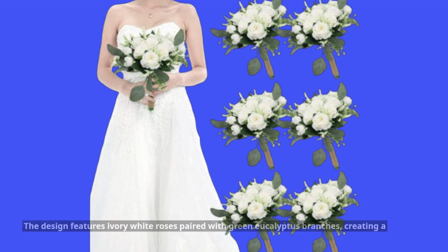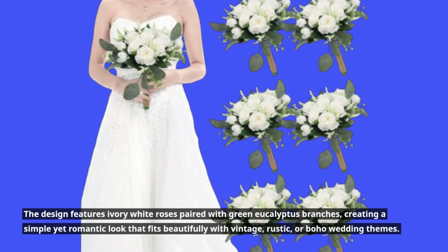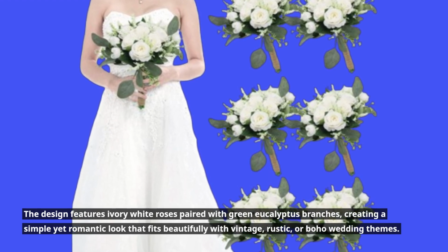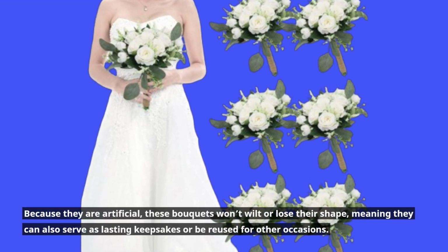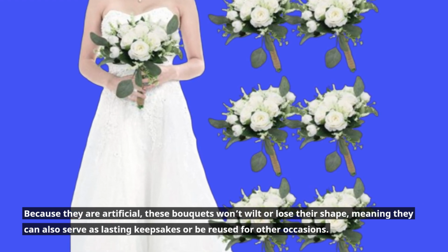The design features ivory white roses paired with green eucalyptus branches, creating a simple yet romantic look that fits beautifully with vintage, rustic, or boho wedding themes. Because they are artificial, these bouquets won't wilt or lose their shape, meaning they can also serve as lasting keepsakes or be reused for other occasions.